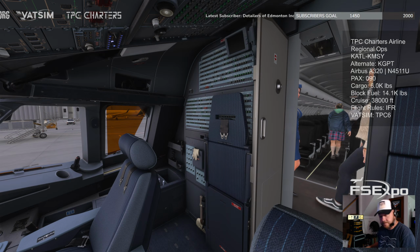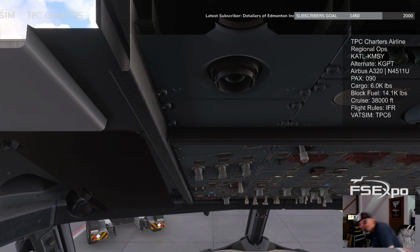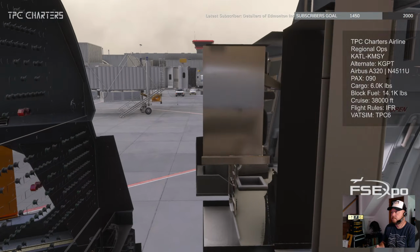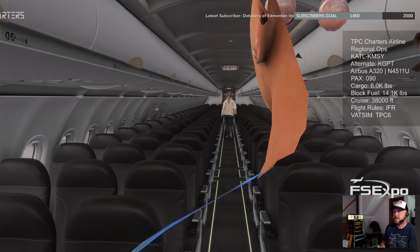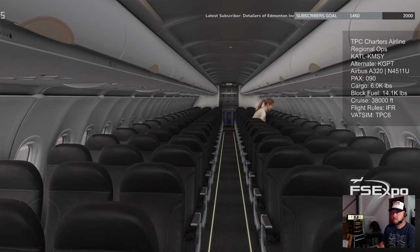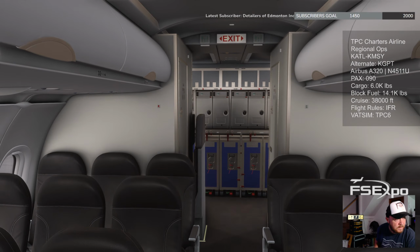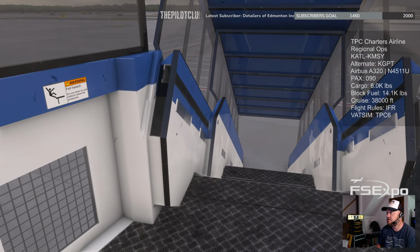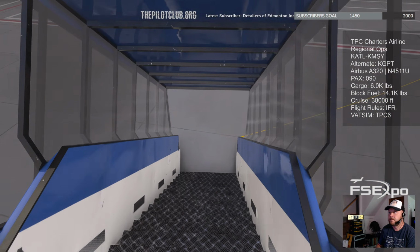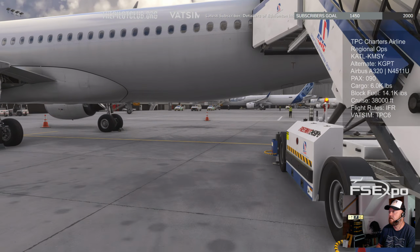All right, and I think it's time to do our walk around. We'll just go through here. Captain Beringher says Orbx ATL is a beauty. I wonder if I have that. I have some sort of add-on here for Orbx. Hello. Hello guys.